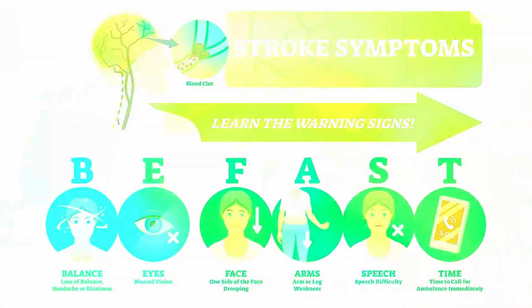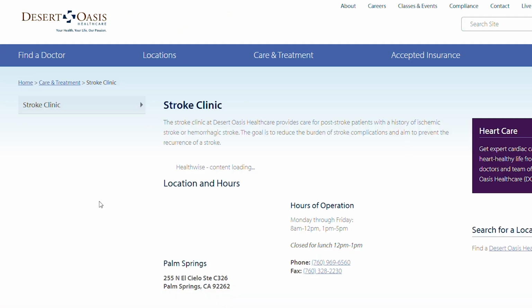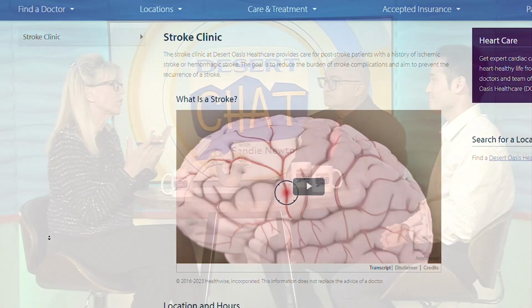Absolutely. So what would you like our viewers to know should they experience some of the signs of a stroke? Well, just like Stephen said, you must call 911 and make sure you familiarize yourself with the symptoms, and then when it occurs, you have a plan and call 911. The flyer that helps you memorize and recognize signs and symptoms of stroke is at mydoac.com, our website. Perfect. And the stroke clinic, as of January this year, is in Palm Springs.